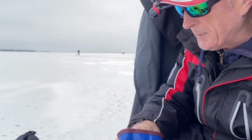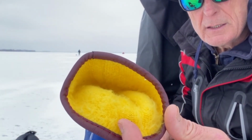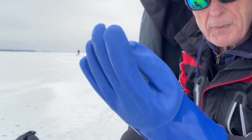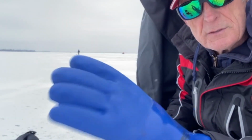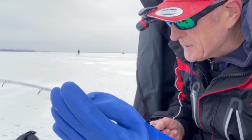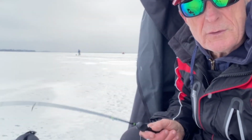They're pretty thick plastic, but look at the inside. You see how nice and padded they are? So they're ideal. Even if you clean the ice out of the hole, no problem. I find these much better than using standard gloves. They're waterproof, and that's what you want when you're on the ice, especially if there's water on the ice, like we've had the last couple of days. And you can also use your fingers, no problem, to do whatever you need to do.